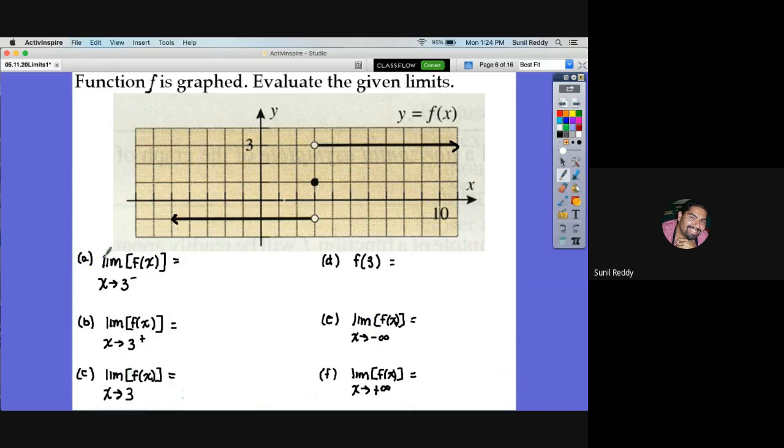For A, evaluating the limit of our function as x approaches 3 from the left-hand side. We see on our graph that our x value here is 3. So if I want to figure out the limit as x approaches 3 from the left, I'm on this piece on the left side, going closer and closer to that x value of 3 from the left side of 3. And those y values, as I'm approaching 3 from the left-hand side, are approaching what number? Someone pop on the mic and give us the answer. What is the y value as our x values are getting closer and closer to 3 from the left-hand side of 3?